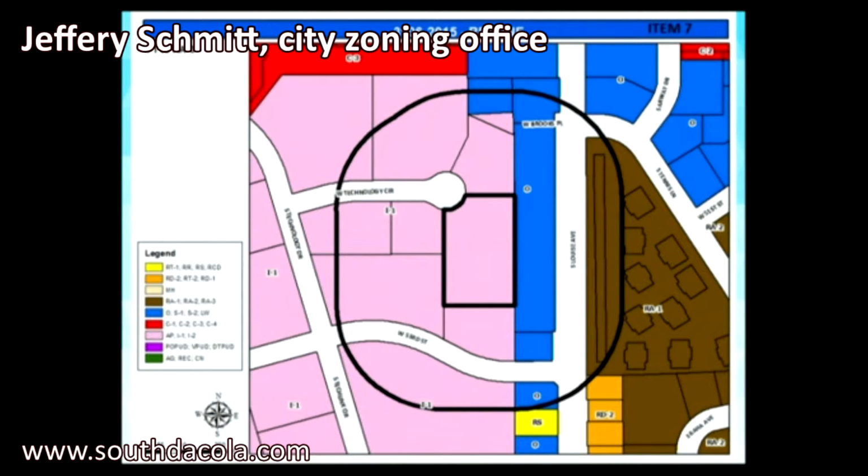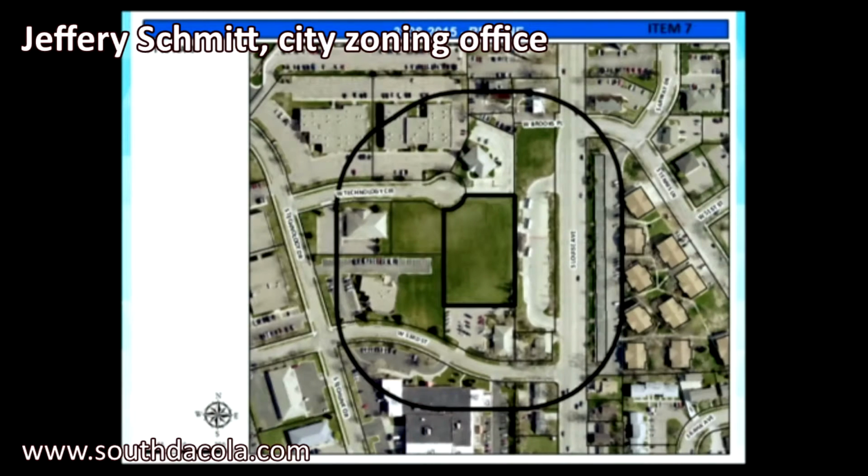It is a 1.4 acre site. It's currently vacant. It's been vacant since this area was developed. Directly to the east is the City of Sioux Falls, the Sioux Area Metro's transfer station, and then Louise Avenue.